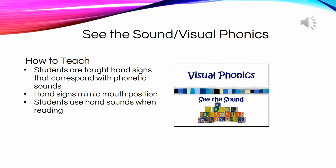The example that I give here is the hand cue for the T. It's made by flicking the forefinger off the thumb, in the same way that the tongue would flick off the top of the mouth. They also provide the student with a written symbol, which is a simplified picture of the hand cue. Most beginning readers will remember this hand cue and look at their hand when they write the symbol, and that helps them to establish a visual and kinesthetic link to the word sounds.